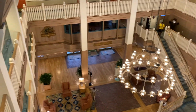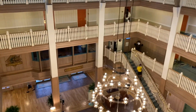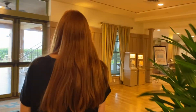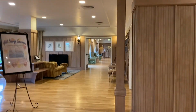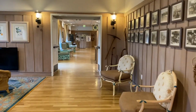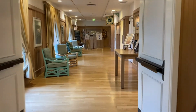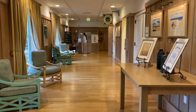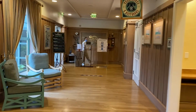Good morning, Vero Beach Resort. You look beautiful today and smell just as good as you did yesterday. We'll walk in this direction to get over here to the Wind and Waves Grill. It's just going to be through these doors straight ahead. And I love the classic beach feel of this.